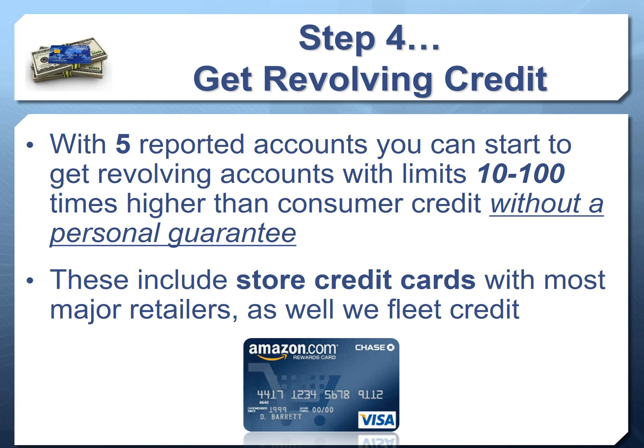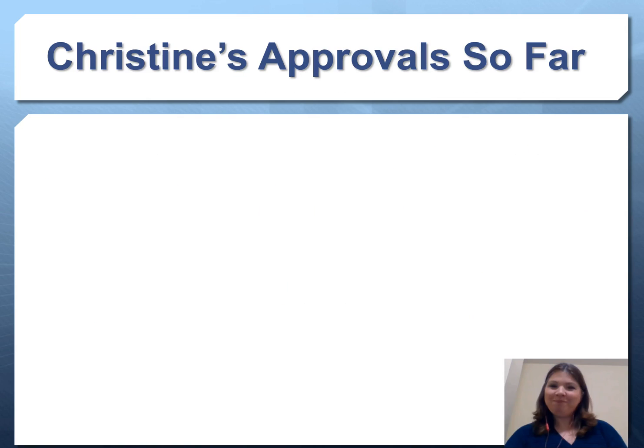Now, maybe you have a primary vehicle that you use to drive back and forth to work, or to be out in the field prospecting, or maybe you're in the transportation industry. Maybe you're a truck driver spending $600 or more to fill up your gas tanks. Well, in these kinds of examples, fleet credit becomes very, very valuable, especially when you actually have a fleet of vehicles that you're maintaining. So there's a lot of different credit you can start to obtain at this point.